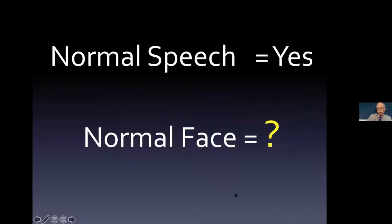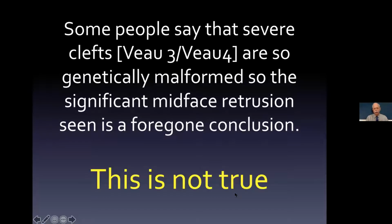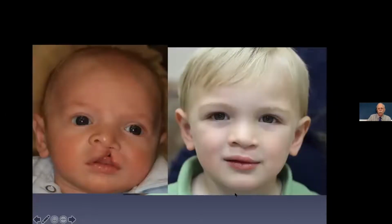But as I've come to determine, the face is equally important in many things, but some people still feel that the VO 3s and 4s are so genetically malformed that their mid-face protrusion is really a foregone conclusion. But I have found after the many years of following my kids that this is not true. And we're doing cephalometric and MRI studies, and I think as those studies come out, we're finally going to put that to rest.